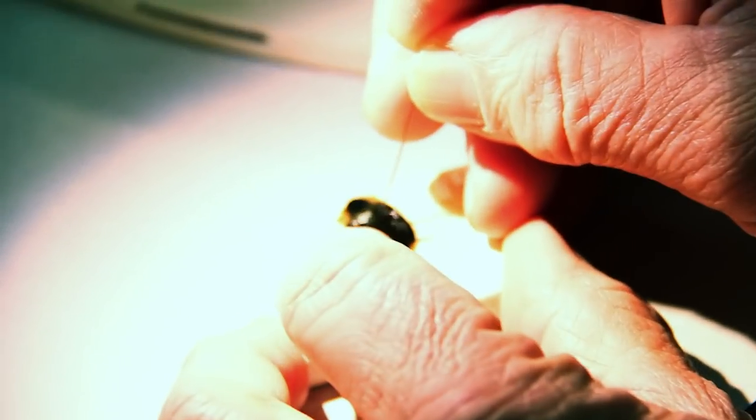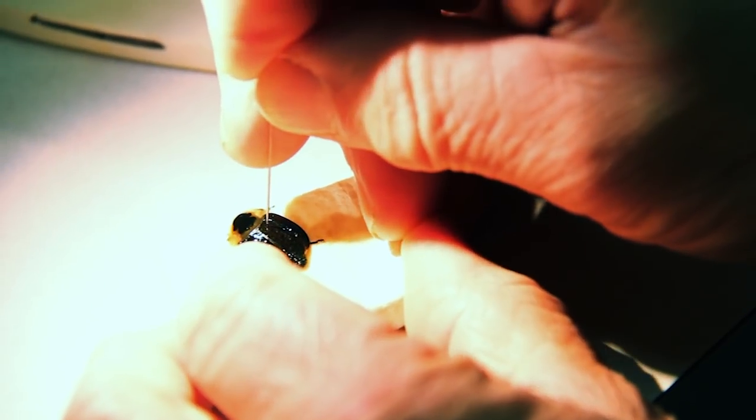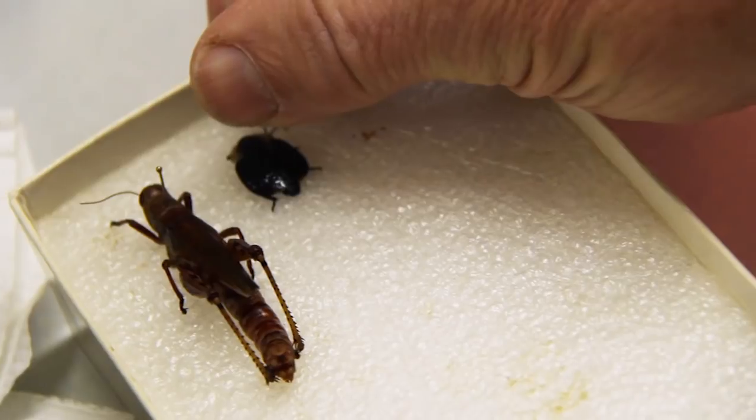When you pin a beetle, the wing cover is called an elytra, and you put the pin through the elytra just to the right of center and just below where the thorax attaches to the abdomen. Put it on the drying board, and you're done.